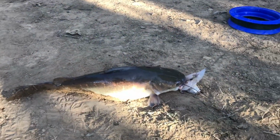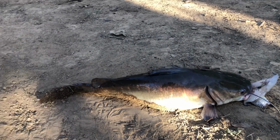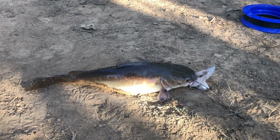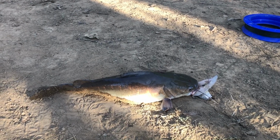Quite a big run, but it's this fellow who's taken it. So yeah, 40 centimetre catfish, but nah, we wanted barra, so he goes back in.